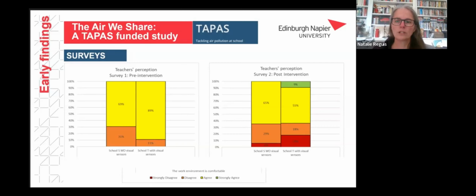It is noticeable the teachers from school S with no visual sensors perceive the same level of comfort pre and post-intervention. On the other hand, the teachers from school T equipped with visual sensors perceive their indoor work environment as less comfortable post-intervention, even if one person, which represents the 9% in green, as you can see on the graph on the right, feels it's more comfortable than at the start of the study.